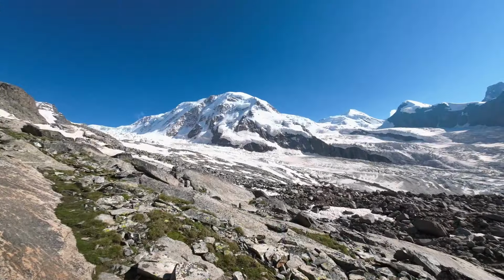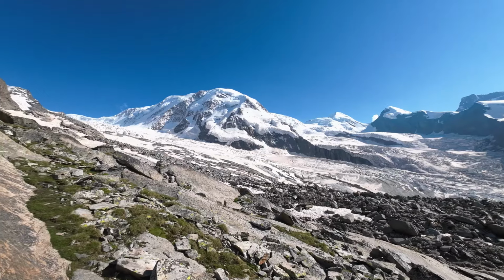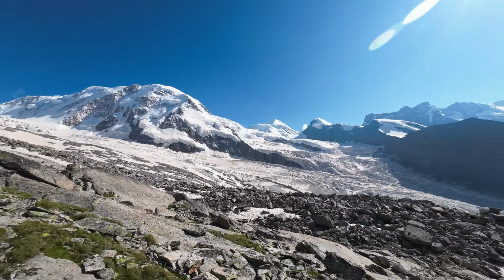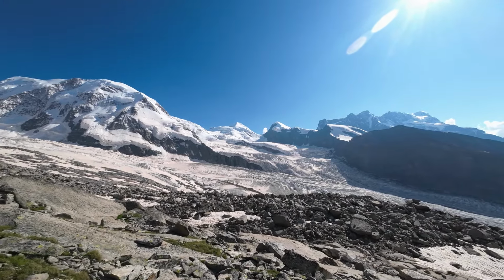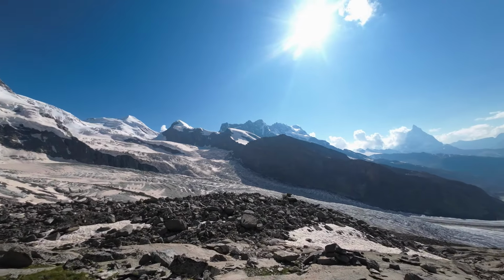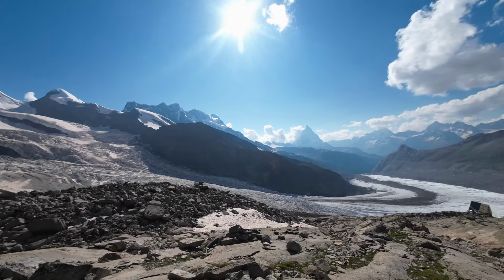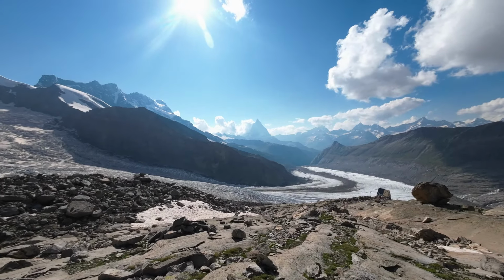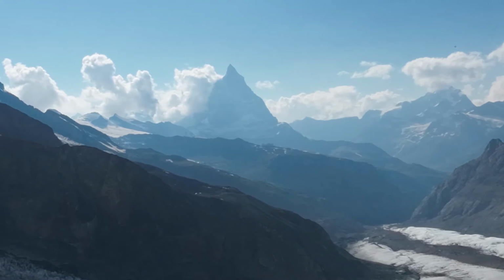Well, it takes some getting to, but this is one hell of a setting. That is Liskamm, and then we have Castor and Pollux that look almost like pimples compared to the rest. And then behind that dark rock is the mighty Breithorn, and then the pièce de résistance, the Big M, the Matterhorn.